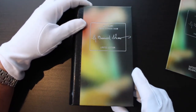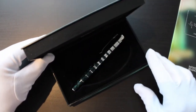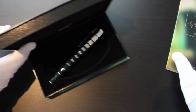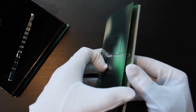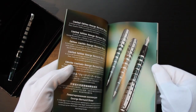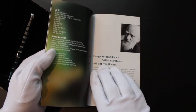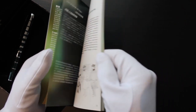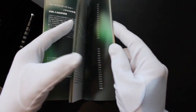Now, before we go into the details of the pen, let's look at George Bernard Shaw. He was born in Dublin, Ireland in 1856 and lived until 1950, so nearly turning 100 years. He was a playwright, critic, and social thinker whose works left a profound impact on literature and society. Best known for Pygmalion, his sharp commentary on class and transformation is as relevant today as it was in his time. Shaw's life and ideas were deeply rooted in Ireland's vibrant cultural heritage and a belief in the power of change, a legacy that Montblanc has beautifully captured in this Writer's Edition, George Bernard Shaw.